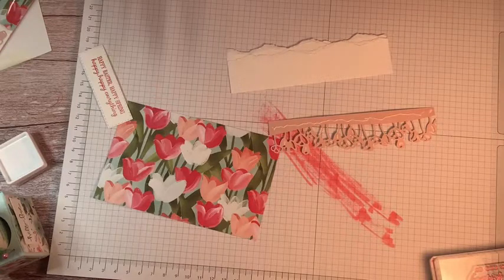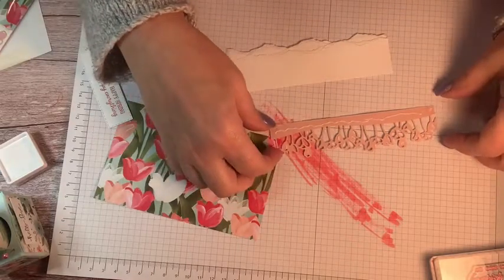Hey, Sherry. Oh, she says the stitched rectangles are carrying over in the new catalog. All right. Thanks for checking that for me, Sherry. I know a lot of the dies didn't make it, and I'm glad that this one is staying because I love this one. So thanks for the tip on that one.